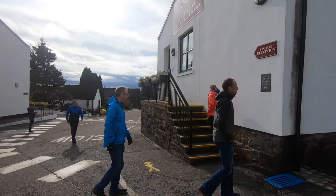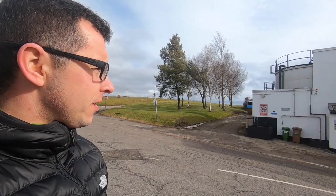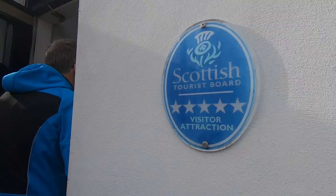Heading in. And we're going to get a little look around the distillery. Some of the guys will get a tasting. Unfortunately, I'm driving today, so I'll maybe get a goodie bag. So, car in, ready to go. Next week.